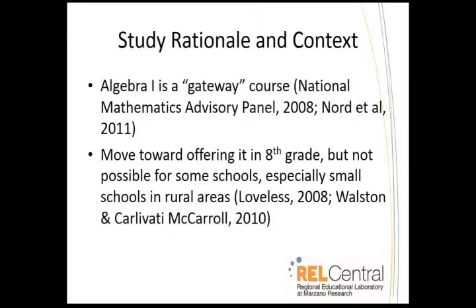So as many of us know, taking Algebra 1 is a gateway course. And for advanced students, it's a gateway course to being able to take more advanced math and science courses in high school. Over the past decade or so, and certainly since the National Mathematics Advisory Panel report came out, many schools have been moving to offer Algebra 1 in the 8th grade.